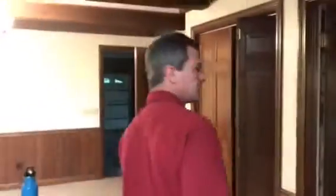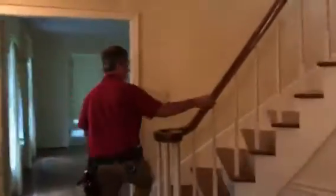I was trying to think where. Let's go upstairs because I want to talk about some of the plumbing issues up there, and then we'll make our way back down. Sounds like a plan.